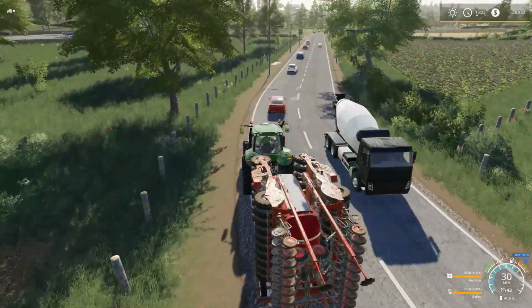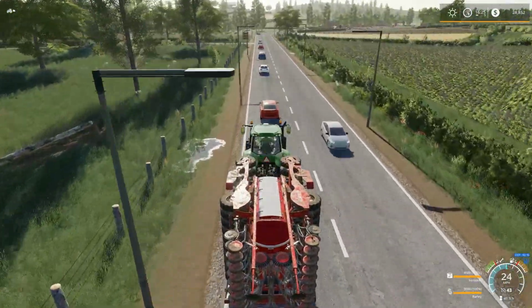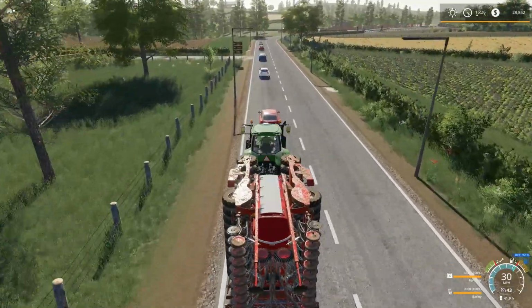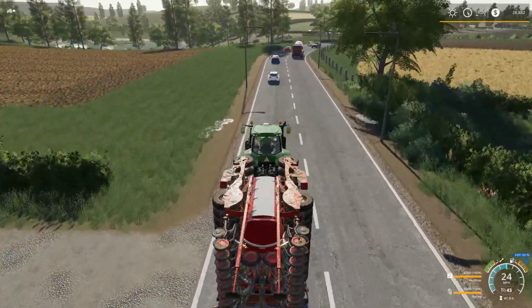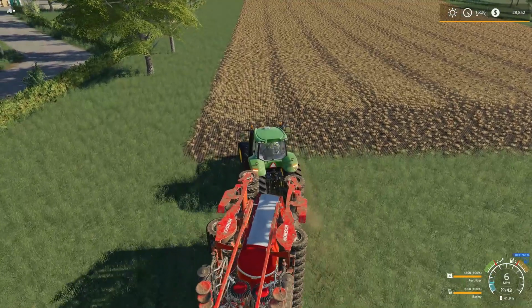Yeah, so like I said before, where's the traffic? It seems like all the traffic is just clumped together here. It's rush hour. So I did check just to make sure this field does not need anything other than to be reseeded. So we'll take care of that before we call it an evening.